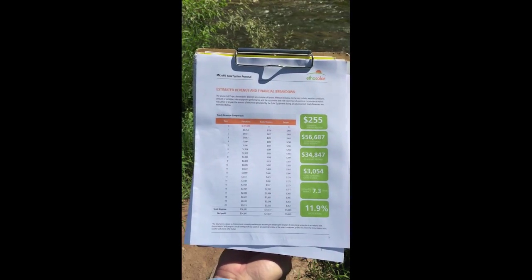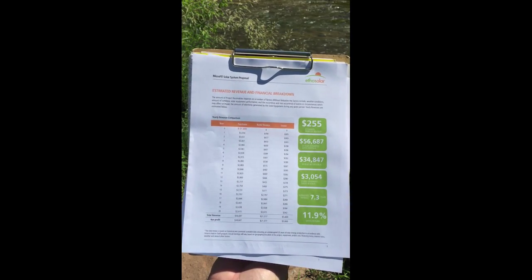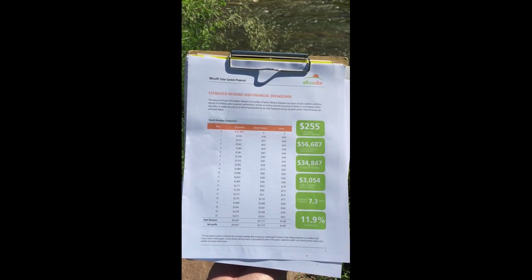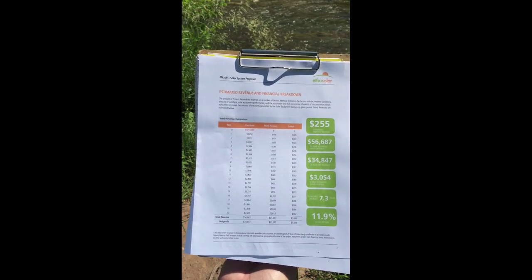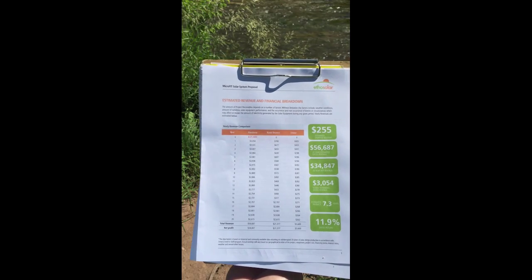Okay, what I'm showing you right now is the smallest system that qualifies for the free program and for all 4 options. It's a 6.24 kilowatt system. That's 6,240 watts of electricity being generated. And it's 24 panels on your roof. Takes about 400 to 440 square feet of available space.